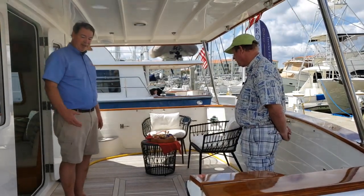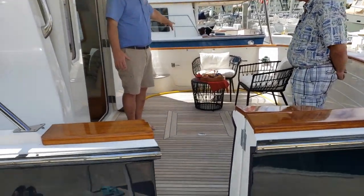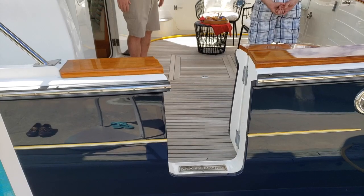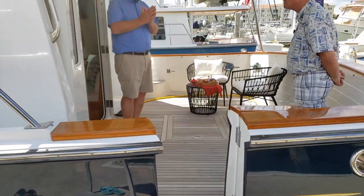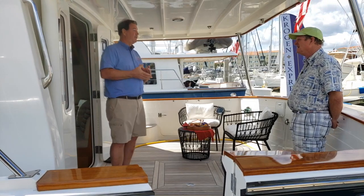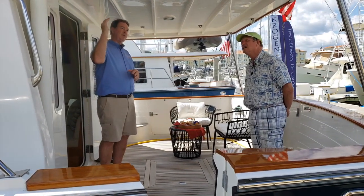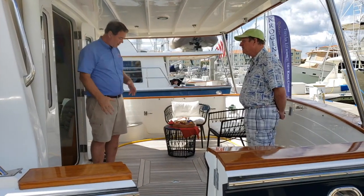Absolutely. A couple of things I'll point out is the full depth boarding gates on both sides. There isn't an easier boat to get on and off of, particularly when you're at a floating dock, although we have other opportunities when the fixed dock presents itself to get on board as well. As we pointed out, the covered cockpit is terrific.